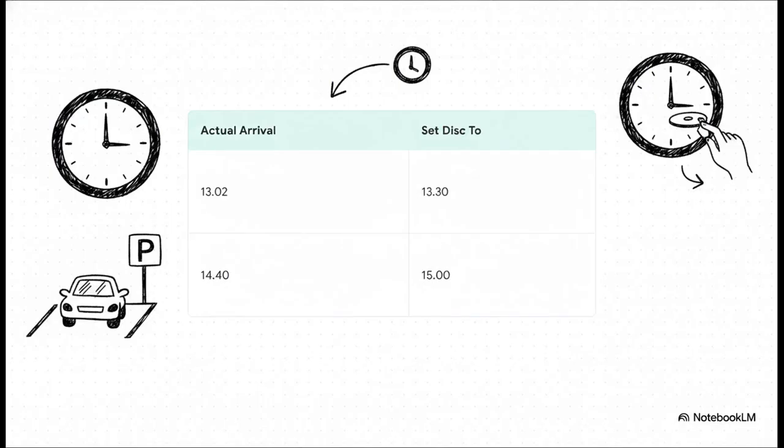To make absolutely sure you never make a costly mistake with this, let's map out exactly how this rounding works. If your actual arrival time, like the exact moment you pull into the spot and commence parking, is 13:02, you do not set your disk to 13 o'clock. You set it to the nearest subsequent half hour, which is 13:30. Pull in at 14:40, you set your disk to 15 o'clock. Remember, it's all about when you begin parking, not when you intend to come back to your car.